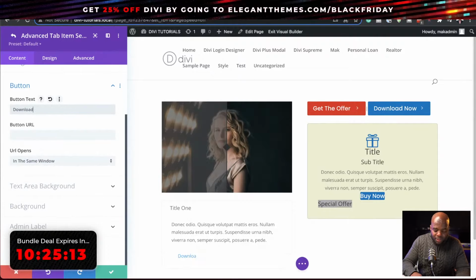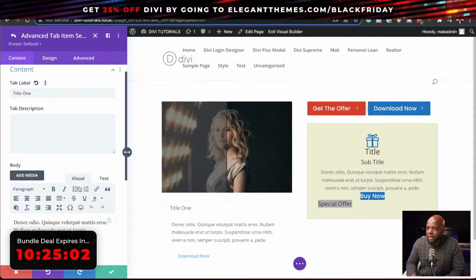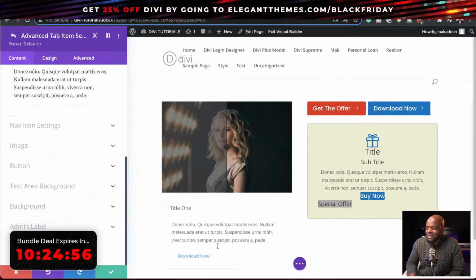Let's call this download now. There we go. So we can go in and customize our button here in this actual tab. So this here is really, really amazing. So I would highly recommend that you take advantage of this offer, and you can design amazing stuff.